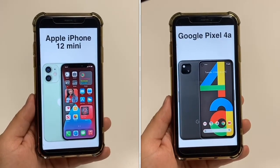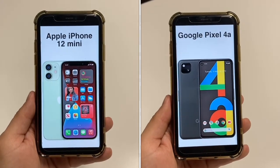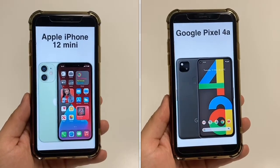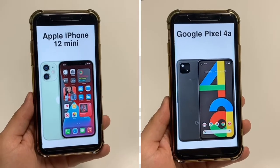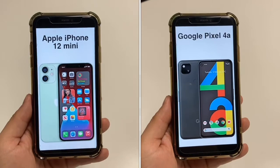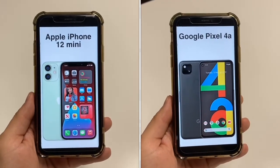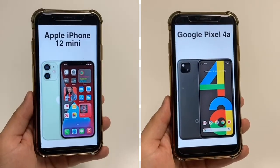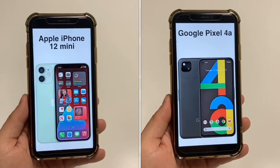Both of these support very, very good pictures and videos, and they are the best in class for the most part. Selfie, the 12 mini has a 12 megapixel shooter versus the 8 megapixels on the 4a. You get to record 4K on the iPhone 12 mini. You get 1080p with the 4a. Both of these phones have stereo speakers. The iPhone 12 mini does not have a headphone jack, while the Pixel 4a does. So that's good if you want to connect your mic, your headphones, or connect it to your car via aux cord to listen to music.